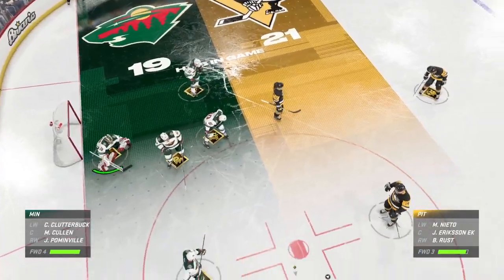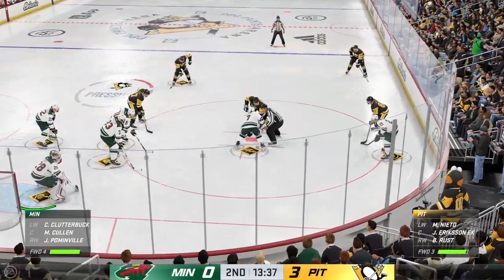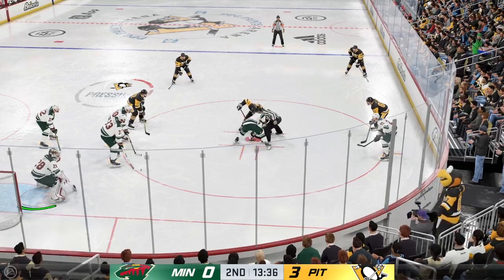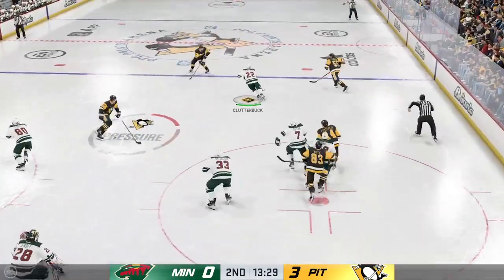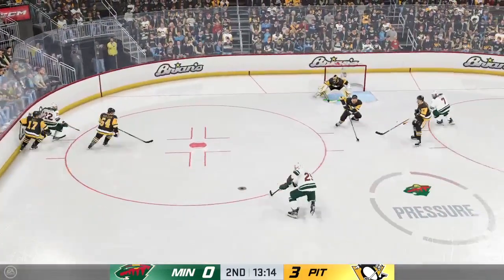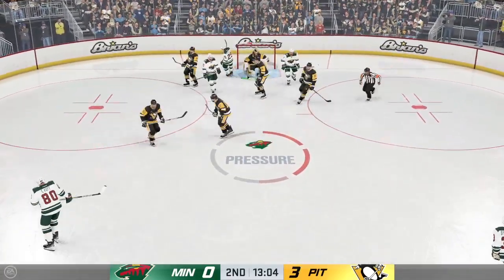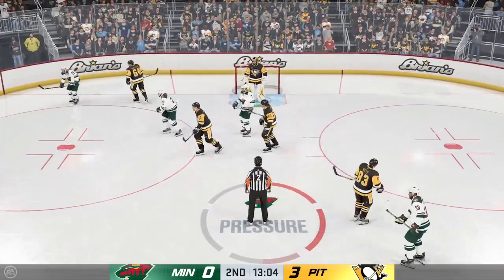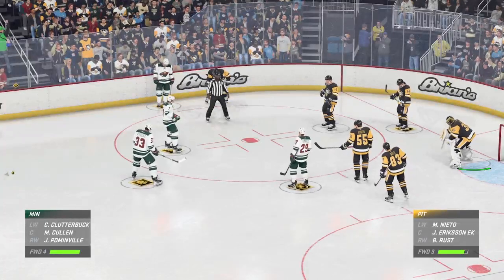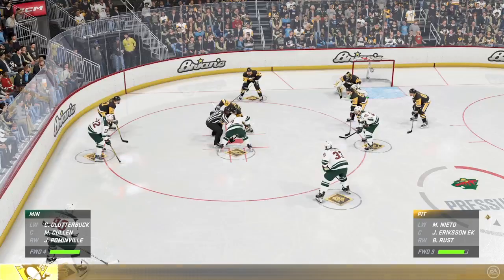Still lots of time left here in this frame. 3-0 is where we sit. Pittsburgh's won it, now they'll go on the attack. What a steal in his own end. Slides the puck over. Here's the shot. And he stops that one with the glove. Listen, Jane, the shooter's in the slot. This is as high danger as it can get, and he challenges. He's set, ready to go, in great position, and makes the save as a result.